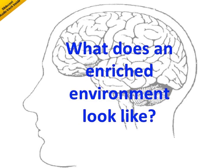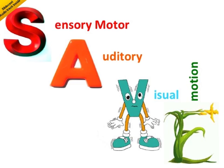So these are all great answers. And so here is actually what the research says. We can sum all of this information up into one word. In other words, if someone were to walk up to you and say, what does an enriched environment look like? We can sum it up in one word. And the word is SAVE. The word is SAVE. So on your sheet of paper, just write that down. The word SAVE, S-A-V-E. And that is exactly what an enriched environment looks like.